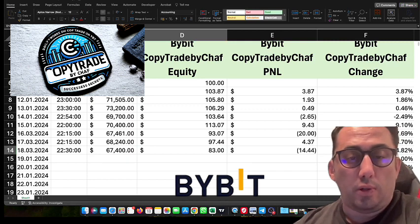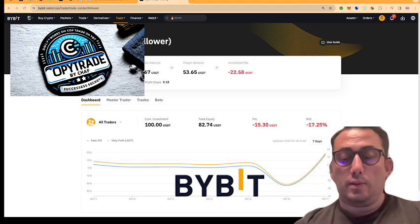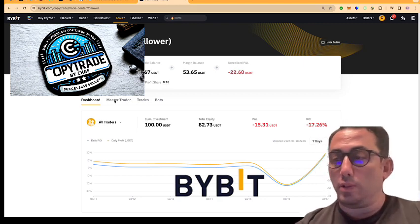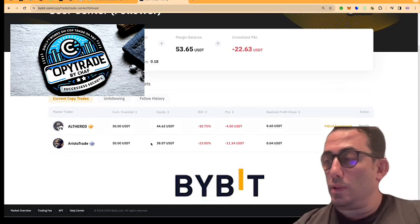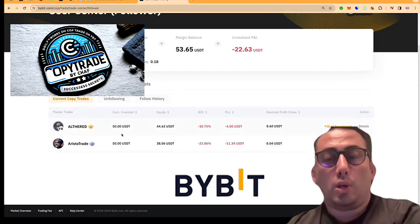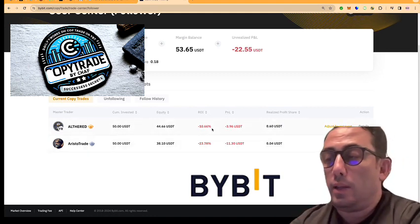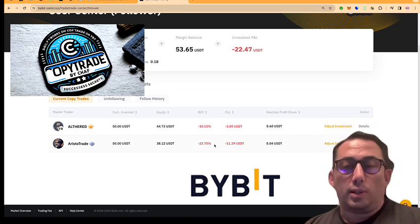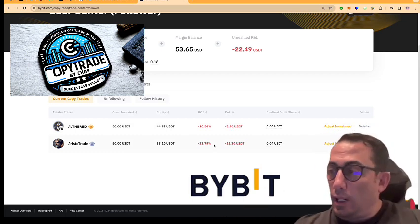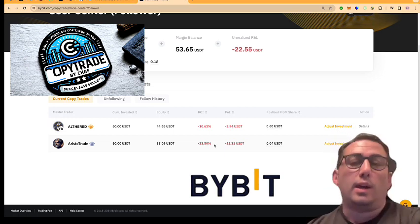Let's go further to check details on the CopyTrader side. Let's go closer because it is too far. Yes, let's see what's the master. As you see, both CopyTraders are still in the red area. Return of investment is red, -10, -23. If you get psychological, if you panic, you can just click and close all the positions and you lose $17 and you leave.